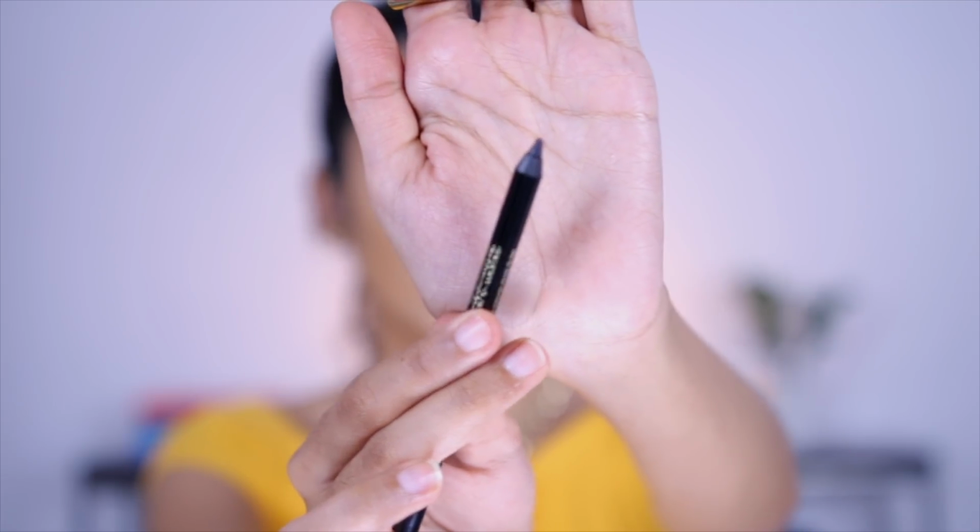So now trying out the Mars Cosmetics kajal. This one is in the shade Black. And then on this side, trying the Swiss Beauty kajal. It looks exactly same like the Mars Cosmetics kajal itself. I feel it's not as pigmented as the Mars Cosmetics kajal. You do have to tug and pull a little bit and you can see my eyes are watering.